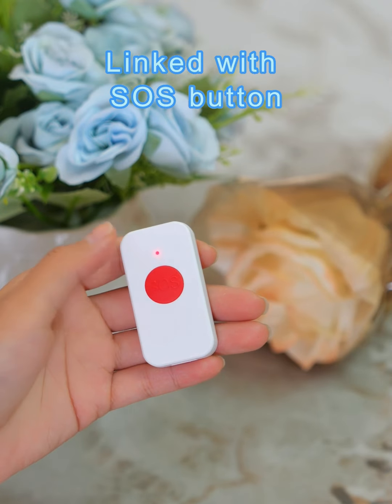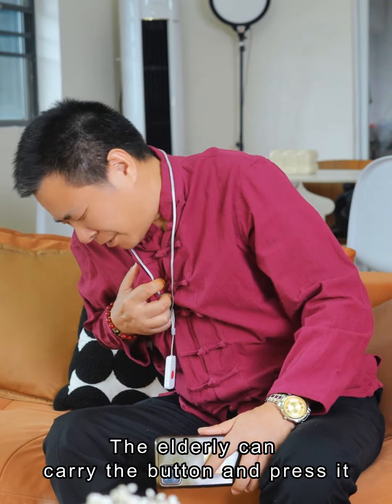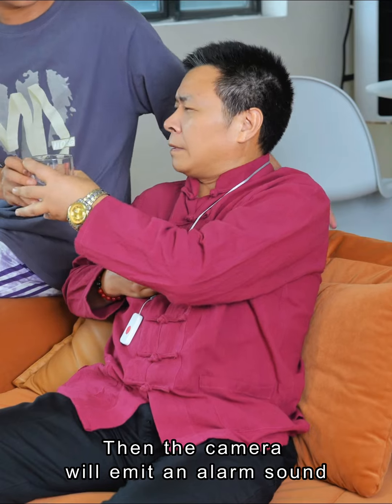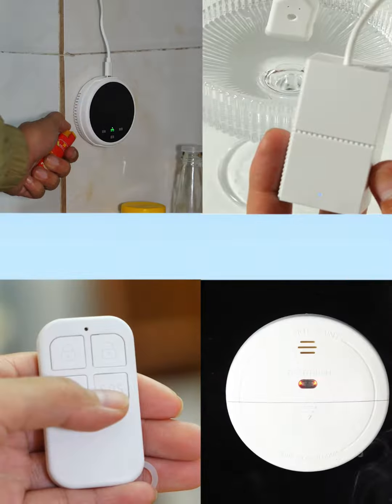Linked with SOS button. The elderly can carry the button and press it to call for help at any time in case of emergency. Then the camera will emit an alarm sound. The app triggers an alarm call to the family members to take emergency measures promptly.